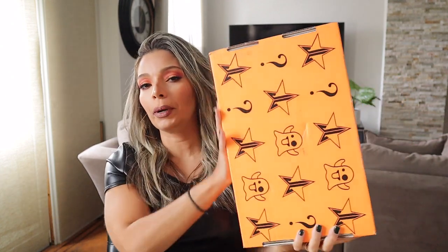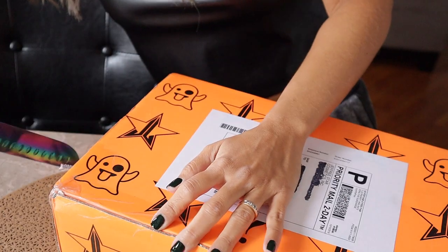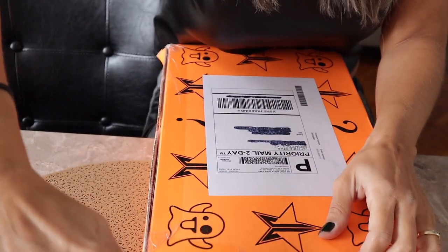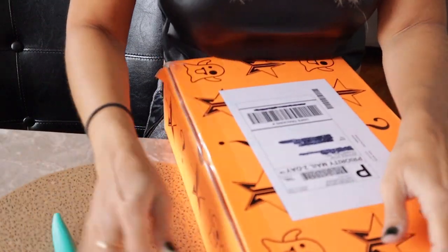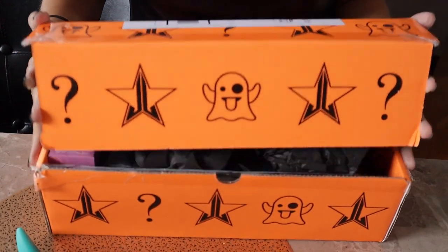So I purchased the medium box, which is pretty large compared to the one I got during the summertime. If you've seen that video, you know how tiny that box was, and that was the medium size. So this one is pretty big. Let's see what's inside. This is supposed to be 8 items in here. I know the small one has 5 items and the big one has like 13 items. Great. Here it is.